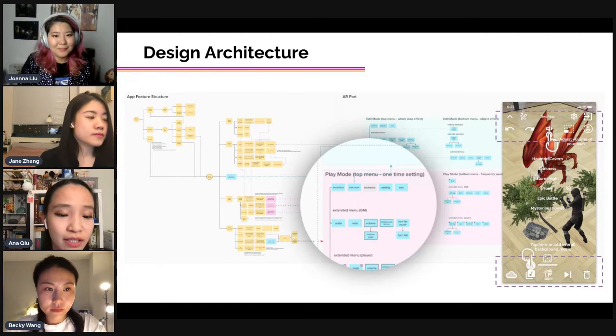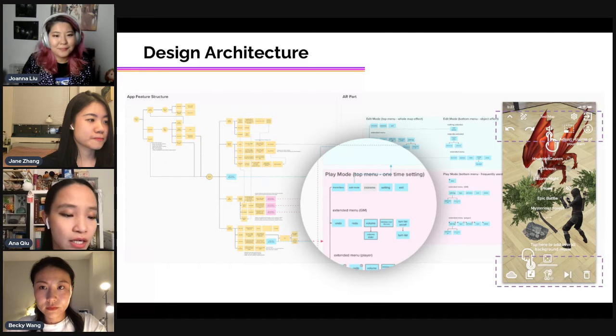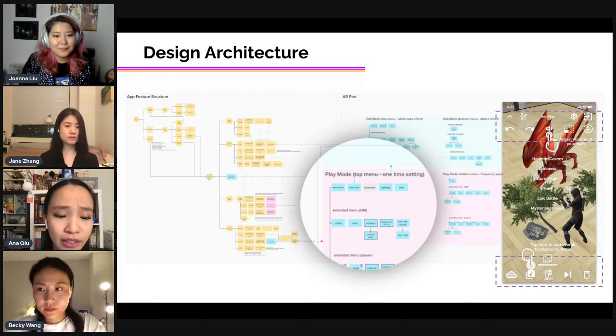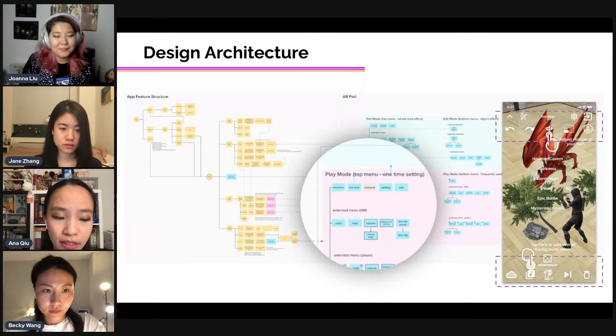Then we determine the layers, group the buttons, and carefully design the layout to make it easy for people to guess or remember where to find certain functions. For example, in the play mode, the top menu nests those one-time settings buttons so that you don't have to open and close the extended menu very often. The bottom bar hosts those frequently used tools you may need during the gameplay.